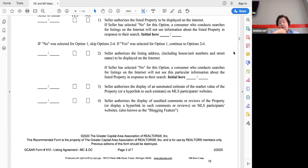Now, you don't see it much anymore, but years ago, people did not want their house number listed. So it's just the zip code, and it's only through the agent you're working with that you can actually find the address of the home. People who were high profile often would choose that option because they didn't want just anybody coming to look at their home. They wanted them to have an agent. They wanted to make sure the people were vetted.